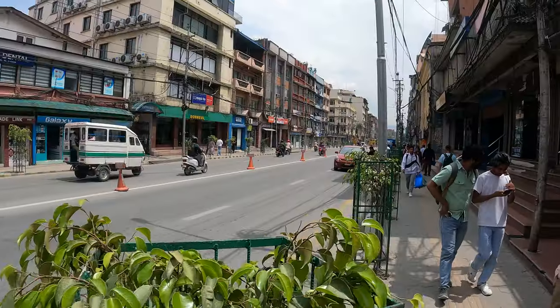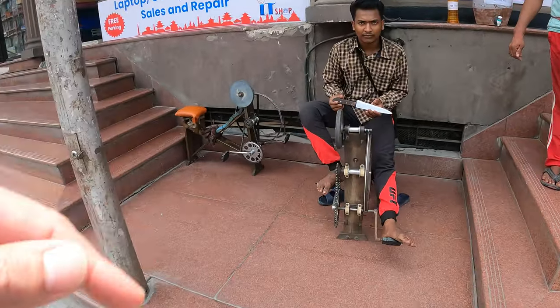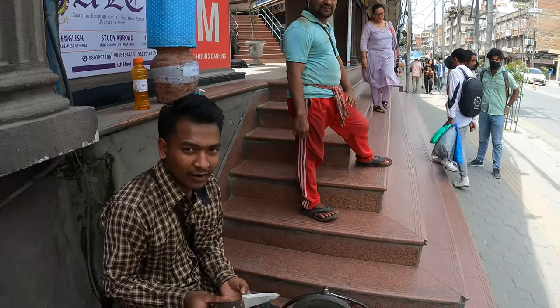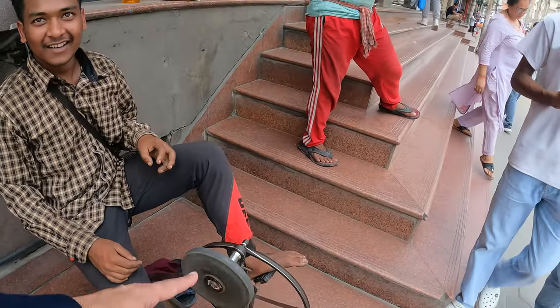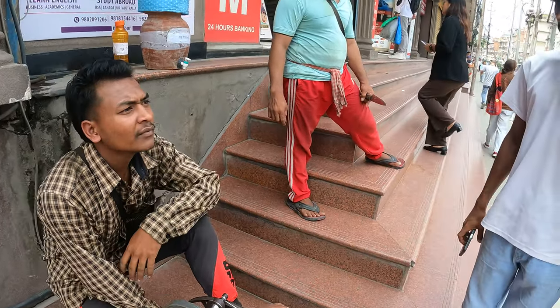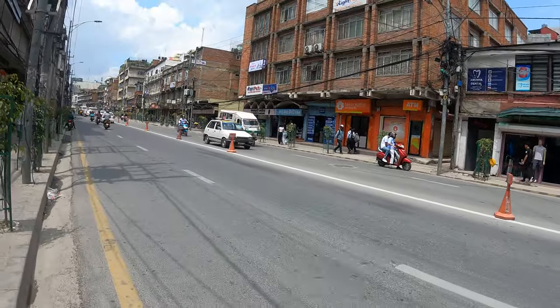All right, guys. So we're back on the main road over here. I just wanted to show you guys. Namaste. Can I see it? This guy is sharpening here. That's a sharpener. Thank you, man. Yeah, sharpening technique. So, yeah, that's the old school method of sharpening over there, guys.